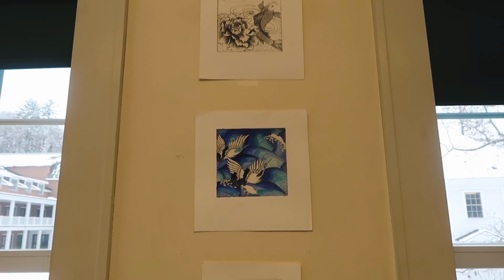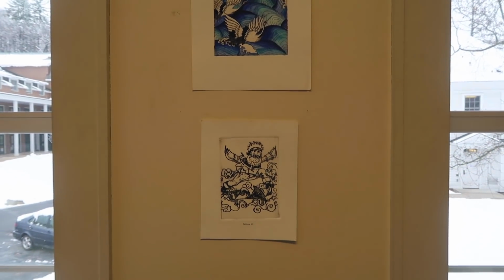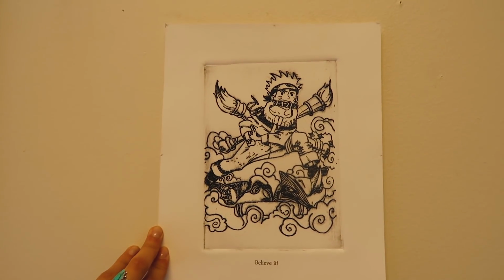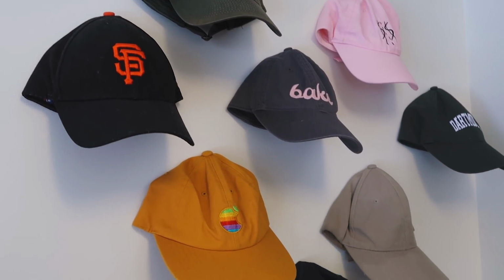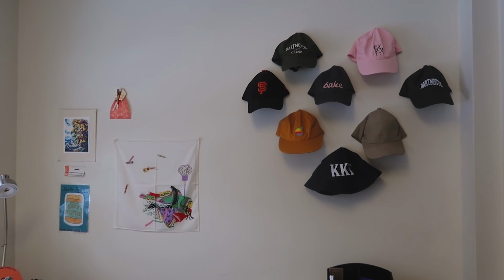Looking at some more of the art on my walls, these are all done by my sister. She did them in prints while she was at Dartmouth. She studied studio art, and this is one of my favorites. Nice little Naruto print. Looking more also at the wall situation over here, I keep my hats just posted up with little push pins, which is not great for the walls, but it happens.